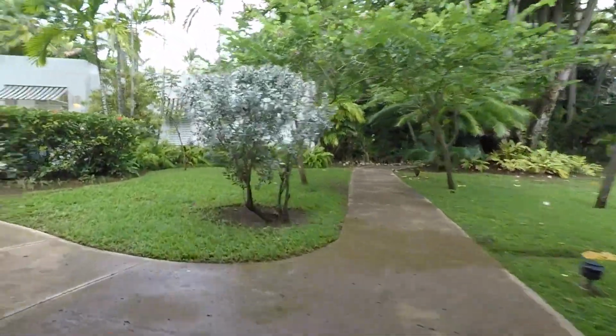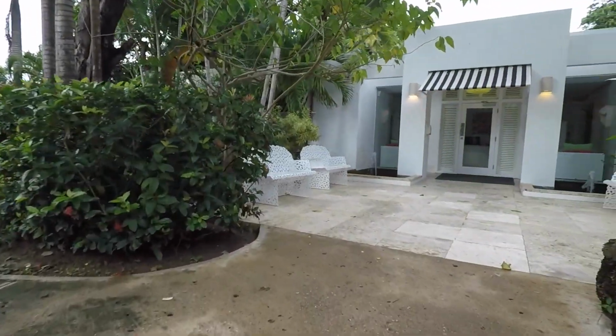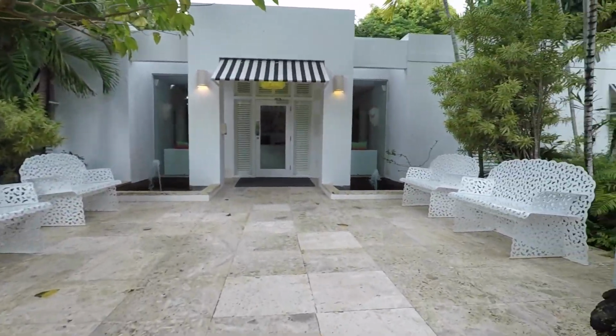And here's the backside of the balconies there to the right. You can see the garden views. Look over that garden there. So this is the entry to the spa. The spa here is amazing.